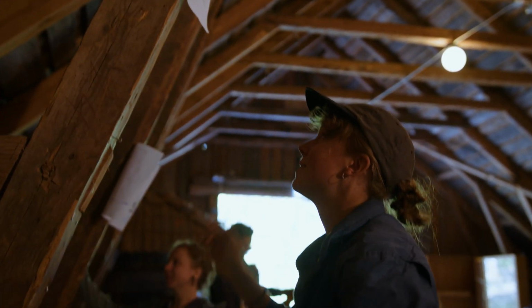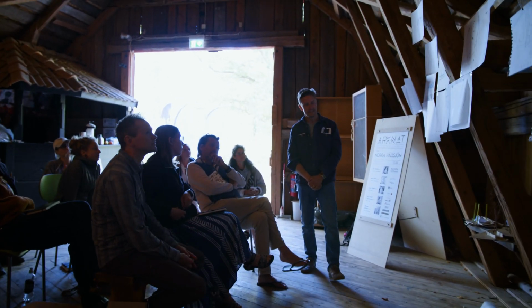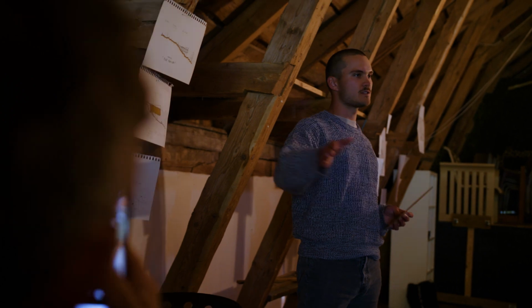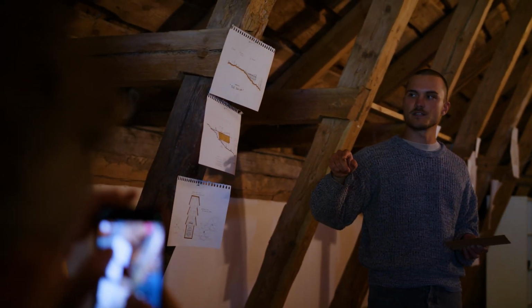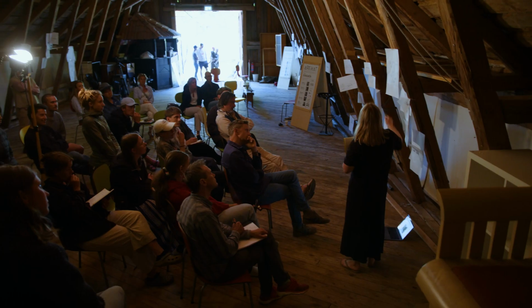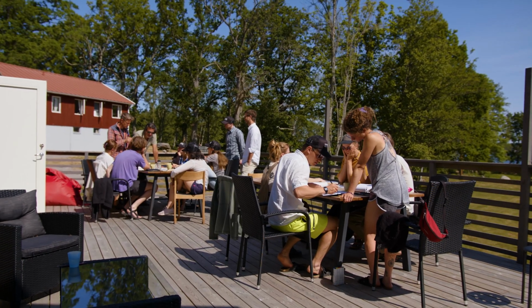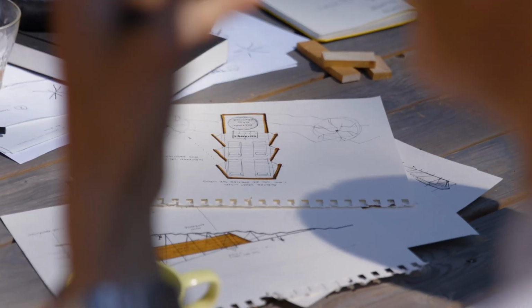Now we see 15 unique concepts of coming shelters. Yesterday we chose the 3 main concepts that we're going to work on. So for the next 2 days we're going to be sketching a lot and making a more concrete design that we can then, after these 2 days, start to build.